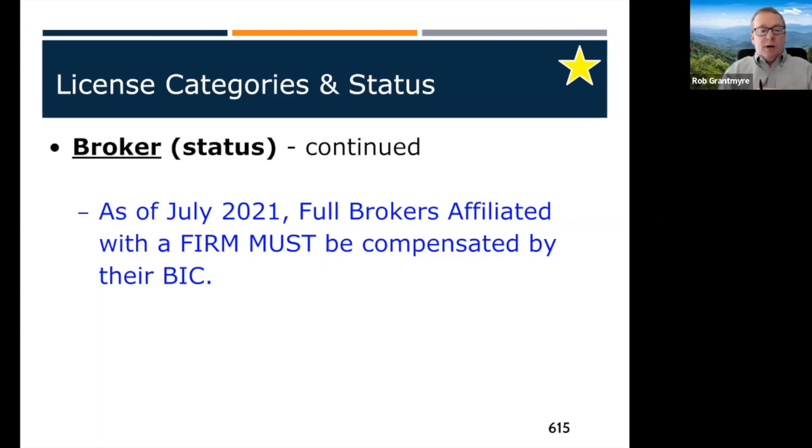So it's probably better business for everybody to just say across the board, if you're affiliated, go ahead and pay it through the firm. The firm doesn't legally have to take any certain percentage of that referral fee or commission check, but it does need to be paid through the firm.